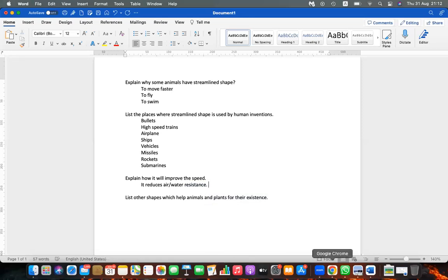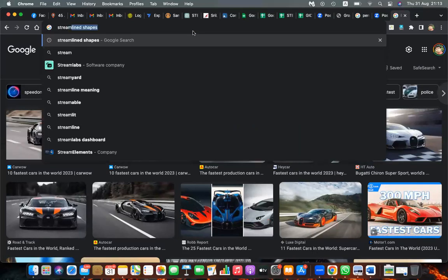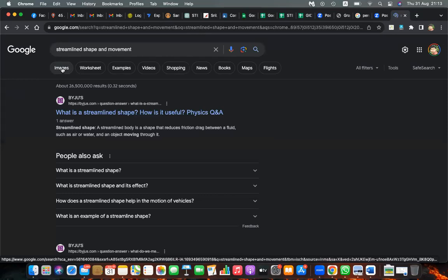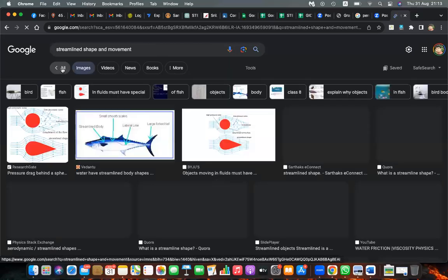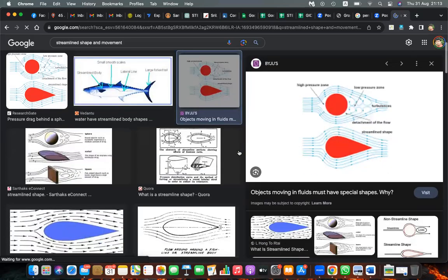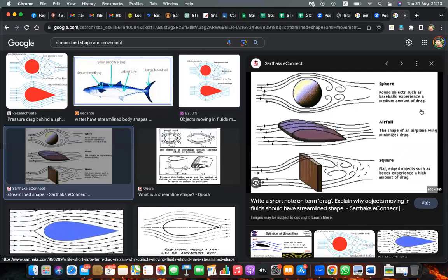Actually, there is a theorem called Bernoulli's. There is a relationship between streamlined shape and movement, introduced by a scientist. See this. If the object is round, you can see the airflow is like this. If it's an airfoil, you can see the airflow. And if it is this kind of object, you can see the airflow.